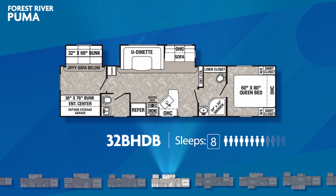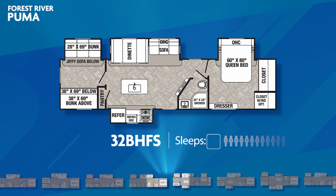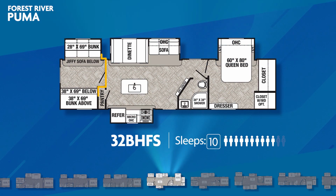The 32 BHDB is the first of the 32 series, with all of them being 36 to 39 feet. The 32 BHDB can sleep up to 8 and has a bunk room with a slide-out, a half bath with exterior access, a large living area slide-out, and a walk-through bathroom. The 32 BHFS has a bunk room with a slide-out, opposing slide-outs in the living area, a kitchen island, a queen bed on a slide, and washer-dryer prep.